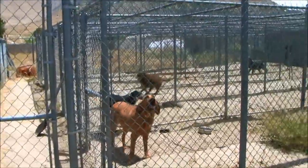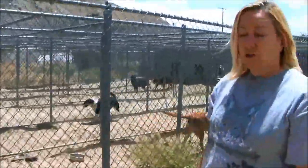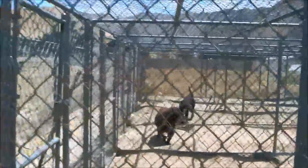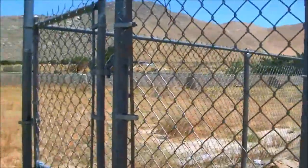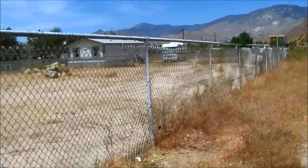These are the dog runs, 40 feet long, also with the cement shelter that we just saw, and then outdoor dirt so they can run around. And the area is fully fenced with walls, so no chance of escaping. All the dogs are fully contained.